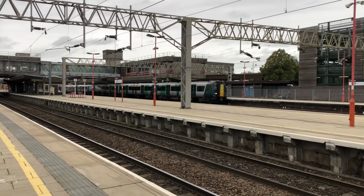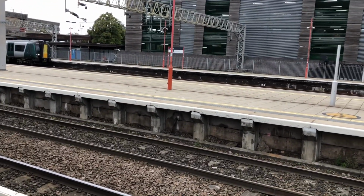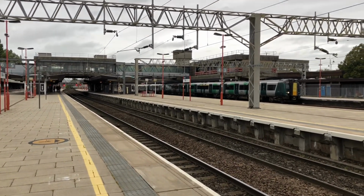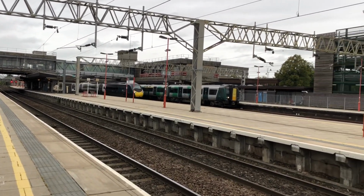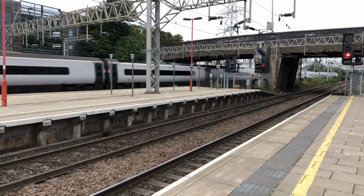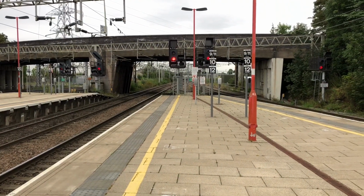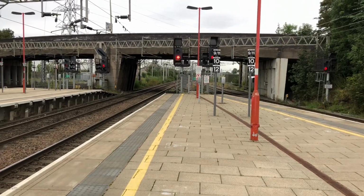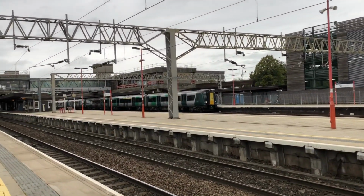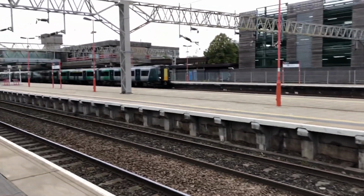Not quite sure what the hold up is. That should have left a good 2 or 3 minutes ago. The light is green, I believe. Actually, the light is not green, because we have another Avanti West Coast train coming through now. 390/020. There she goes. So that signal is actually red for that train over there, so yeah, that's getting held up. We'll come back in a few seconds, guys.